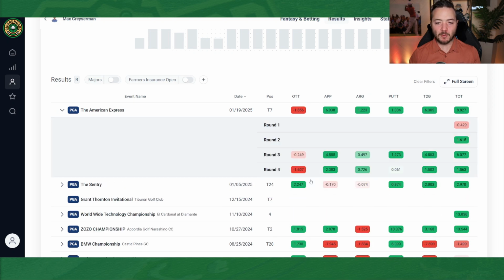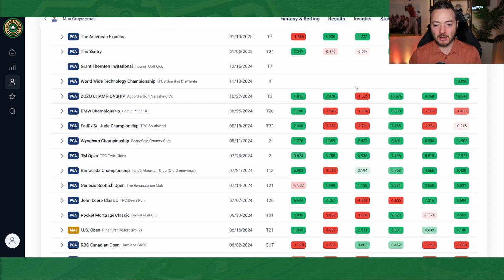The 1.6 strokes that he lost off the tee at the stadium course on Saturday, I believe a large chunk of that was when he hit it into the water off the tee late. I can't remember what hole it was, but he hit one in the water, and then I don't think he carried anything. I'm pretty sure he had to re-tee it. So it was brutal for his results, still a T7, and then also for his metrics. But remember, he is one of the best drivers on the PGA Tour.